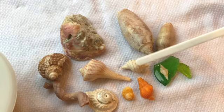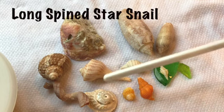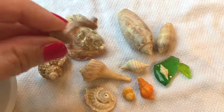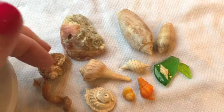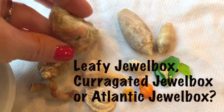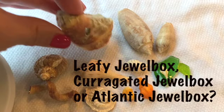A little banded tulip, a lightning whelk, Atlantic star snail, little teeny chestnut turban, pretty cool worm snail here. Of course, I grabbed one chestnut turban. And here's another one of these leafy jewel boxes, I think. Leafy or Atlantic jewel box, not sure.